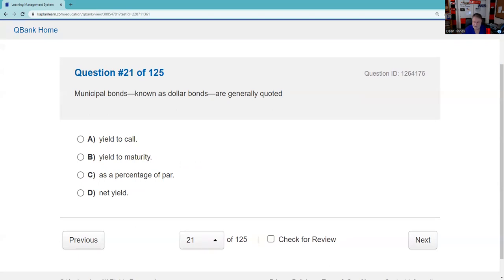But there's no such thing as net yield. Most bonds, dollar bonds, are quoted as a percentage of par, right? A premium, discount, whatever the case may be. Serial bonds would be quoted on their basis, their yield to maturity.